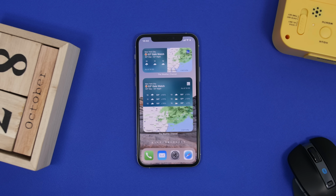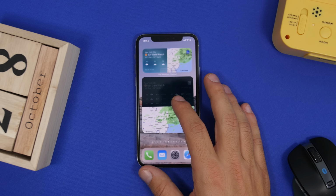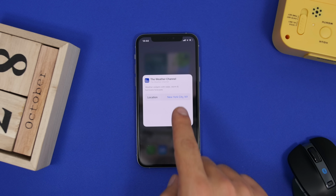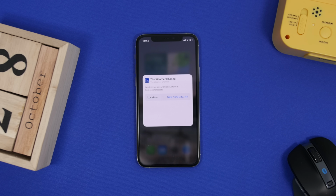It also offers a smaller one that you can add on the home screen. Now you can 3D touch on the widget, and you can go ahead and tap on edit widget and choose the location that you want to display on the home screen of your iOS 14 device.